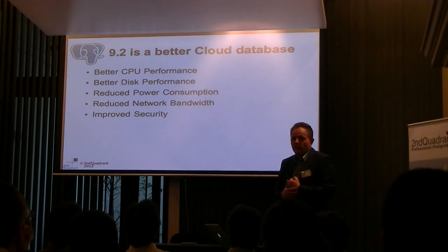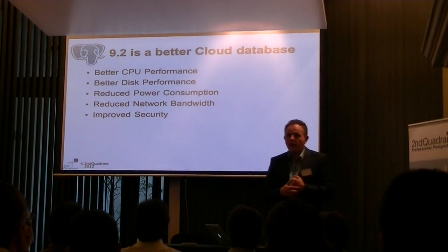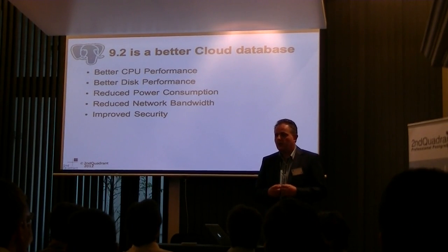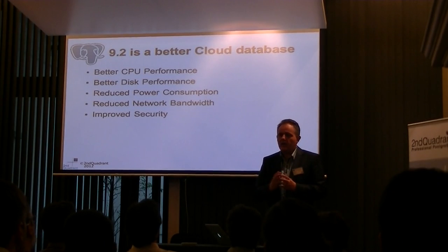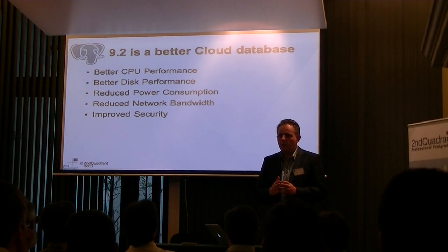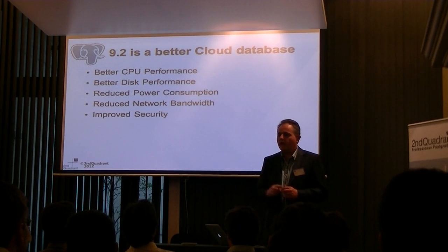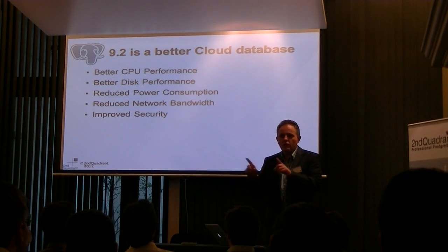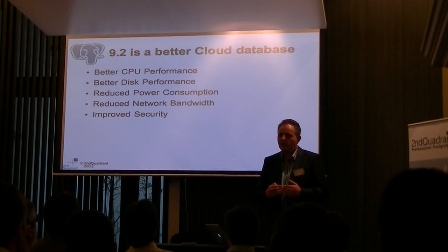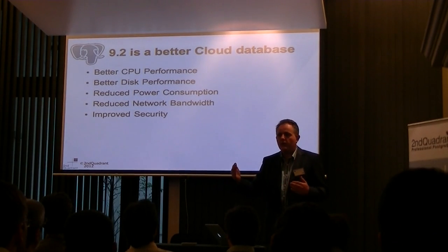Network bandwidth is reduced as well because we've implemented cascading replication. The purpose of this is when we send data for backup to different parts of the world, we only need to send one copy now rather than two or three copies. And as a result, that is going to lead to significant savings in your network transfer.